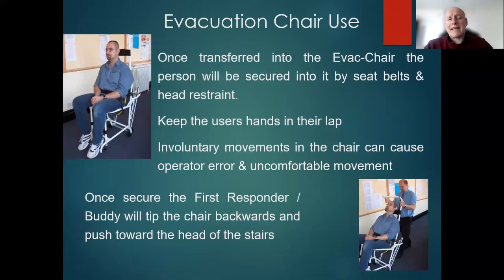So this is another type of evacuation chair, but nevertheless, you can see how it's structured, very similar in design, but movement is in two ways. Either when you're on the flat, they're on the four wheels, or as they're going down the stairs, then they're on the track.